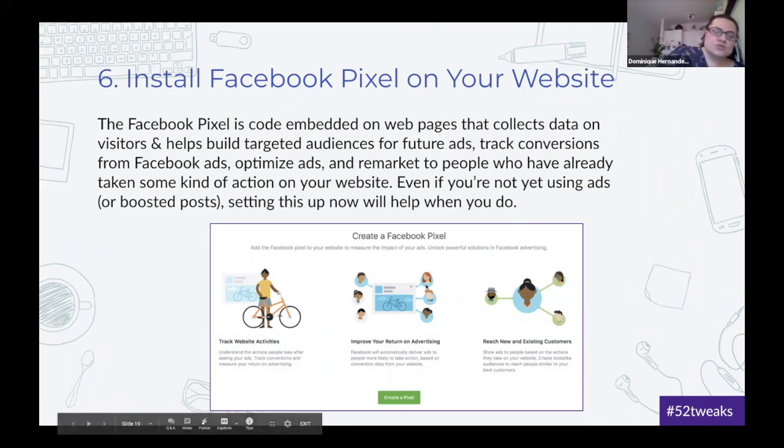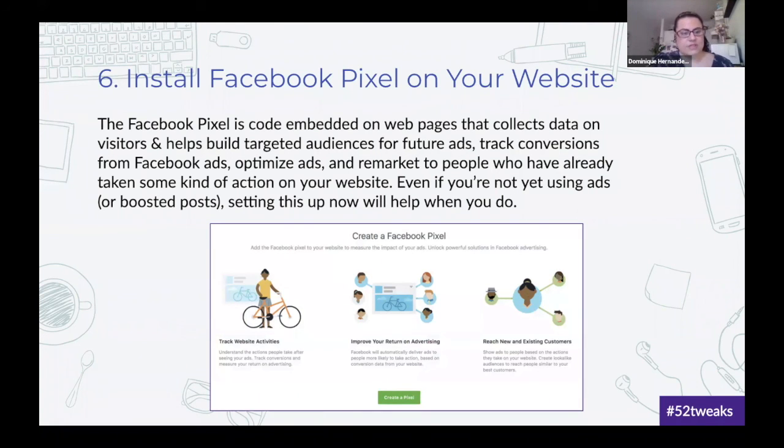Tip number 6 is to install the Facebook pixel on your website. The Facebook pixel is a little bit of code that just plants a pixel. It's invisible. No one will see it. A pixel is very tiny. It embeds on your web page, collects data on your visitors, and will help you build audiences for future ads that you might run.